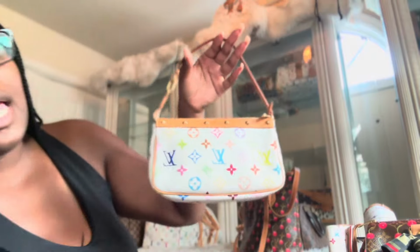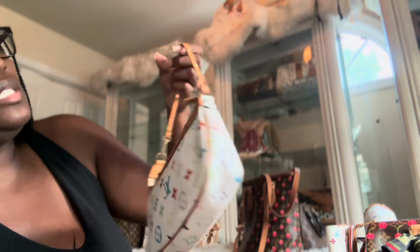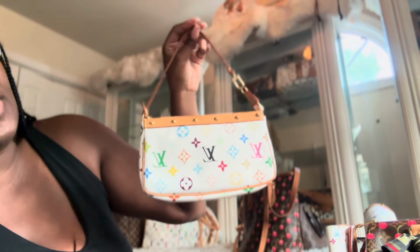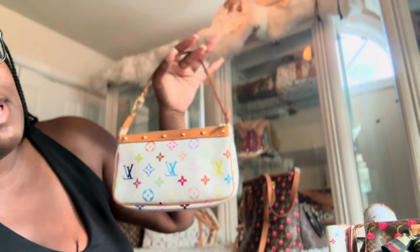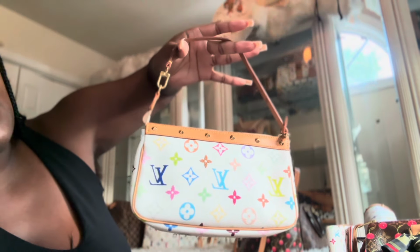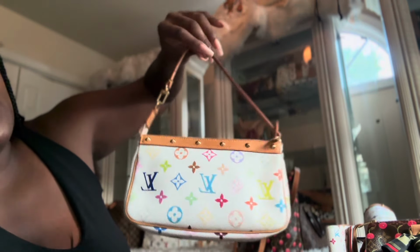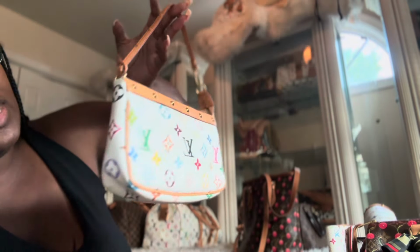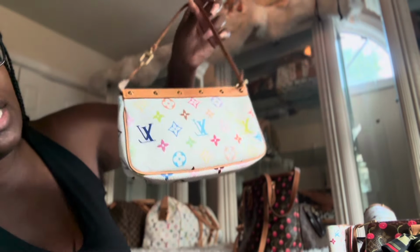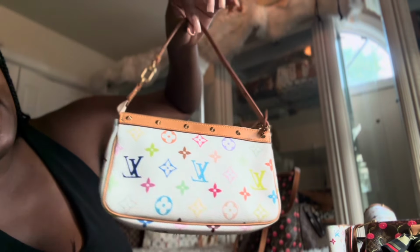Next up, we have my Louis Vuitton Pouchette Accessories in Multicolor Blanc, and this was my second multicolor purchase. This was my first multicolor handbag purchase, and I purchased this back in the good old days on eBay, and I paid, I think, like $200 for this on eBay back then. Very, very good condition. I have done a good job at preserving it because this one is kind of sentimental to me, as it is one of my first multicolor Louis Vuitton handbags.